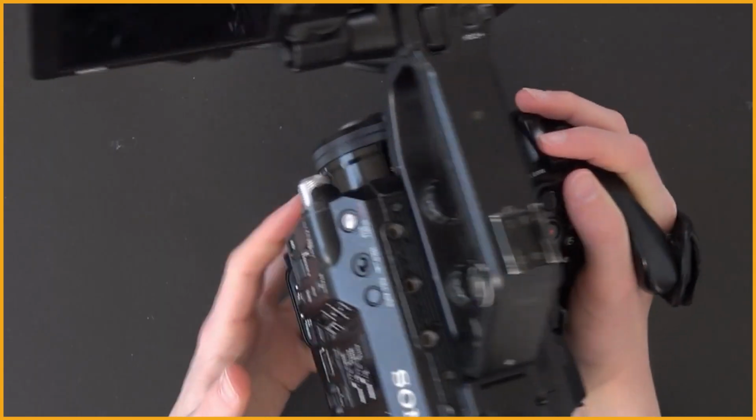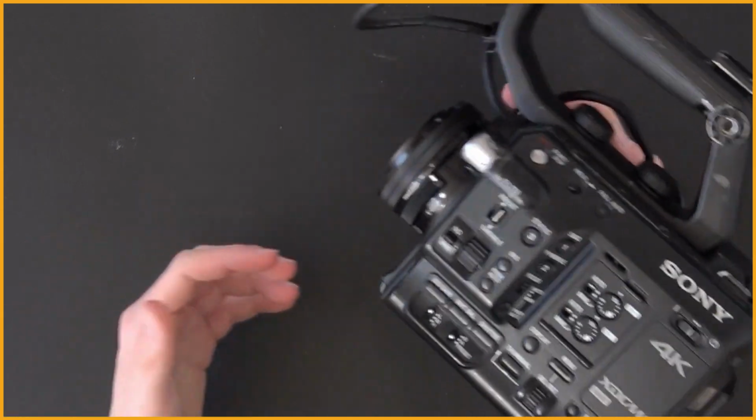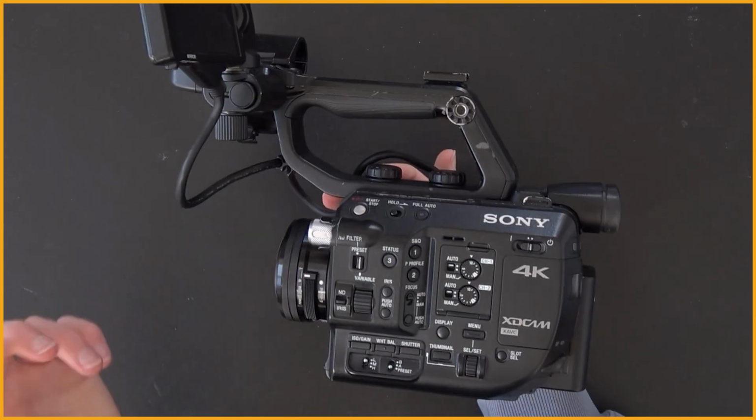The camera became a staple for documentaries, corporate work, and even narrative production. The FS7 was a smash success. Soon after, Sony launched the FS5 in 2015, offering a smaller, more portable version of that package with a built-in electronic variable ND.